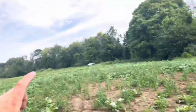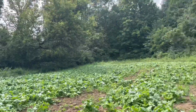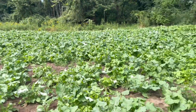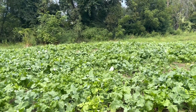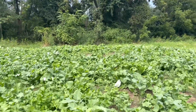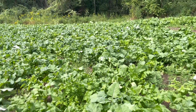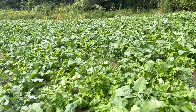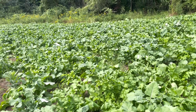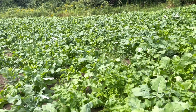I'll take you over to the other side of the road. I got some pretty thick sections in there where it's definitely a little overseeded. But what you see right over there is basically perfect brassica spacing, where you get pretty much canopy closure. They're filling in all the gaps, and the plants are just absolutely huge. You can have full canopy closure at like 3 weeks with brassicas, but that means they're way overseeded.